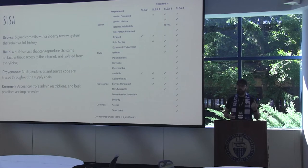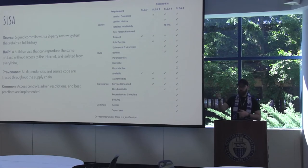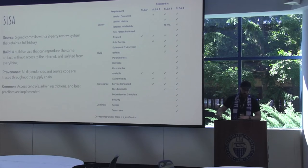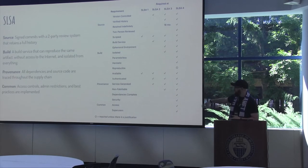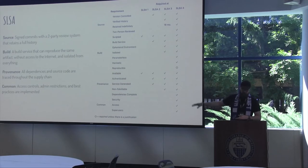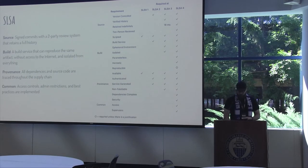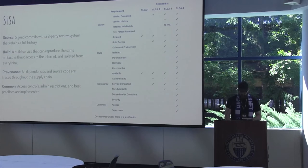You know where they came from, you know the version that they came from. They're not just the latest tag, and they can be traced throughout the whole source code from the beginning of your source all the way to the compilation of your artifact. And then there's just this common bucket that says do security, access control, make sure there's no super users. Yeah, okay, we need to do all this stuff, and hopefully you're already doing the best practices, but it's kind of hand-wavy at the end. But it's also important to say Jenkins needs to be secure and needs to be configured correctly.